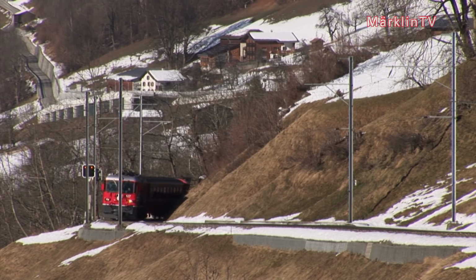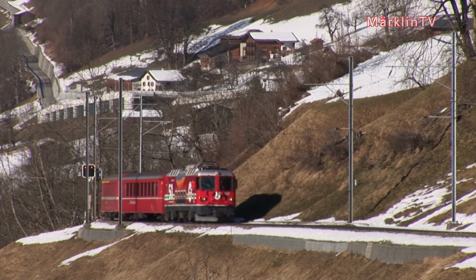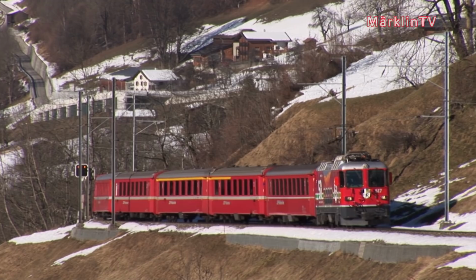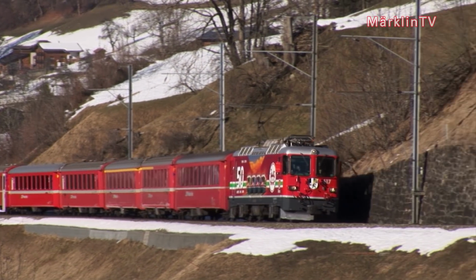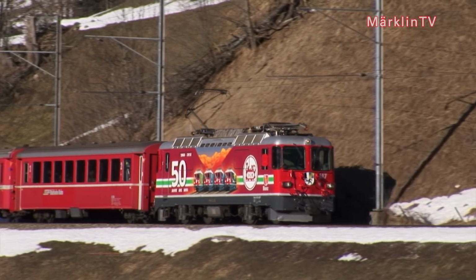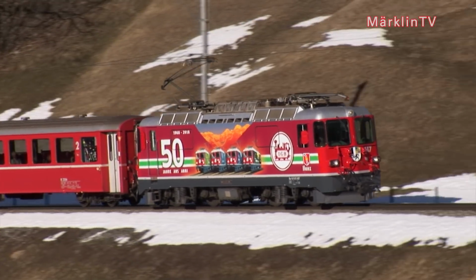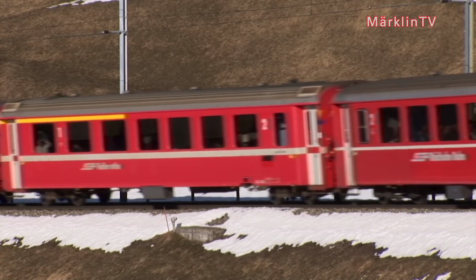Also wirklich interessant. We also have good news concerning this locomotive. As per popular demand, the RHB has decided to continue to operate this engine until the end of 2020. So until then, we will have many a chance to watch it in action in the lovely Graubünden region.